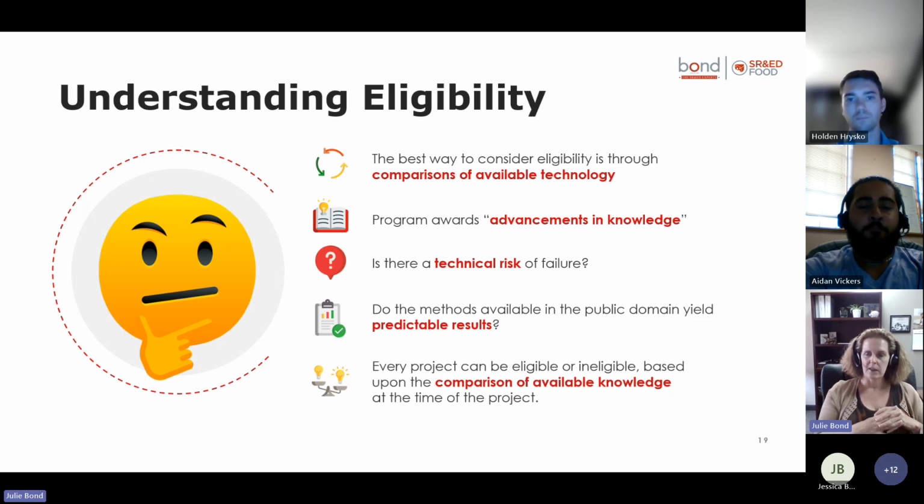Was there a risk of failure? When I ask people that, they're like, oh yeah, I guess there wasn't really a risk of failure. Like, I liked my new product, but there wasn't really a risk of failure. We kind of knew it was going to work. Well, that's one of the questions we're going to ask you, right?